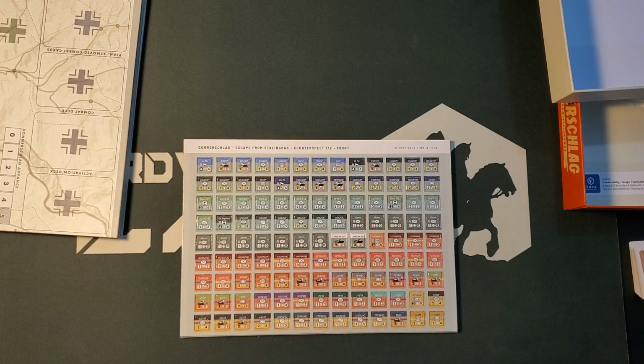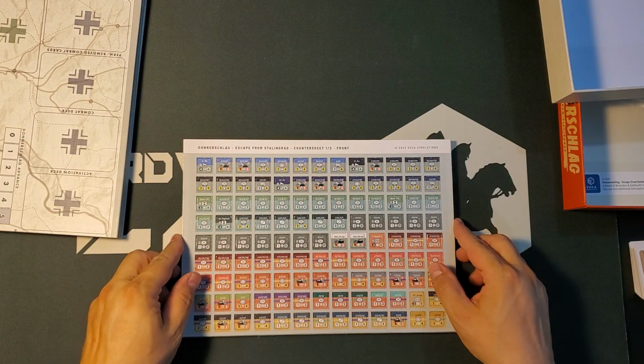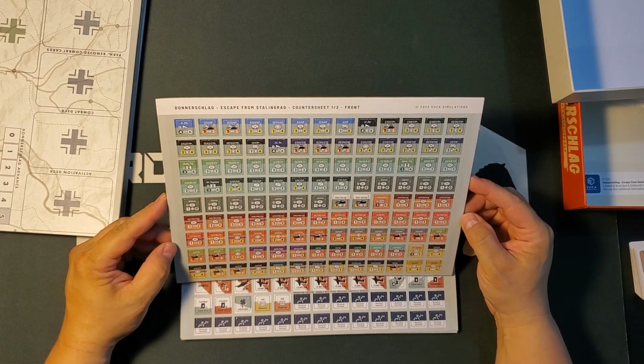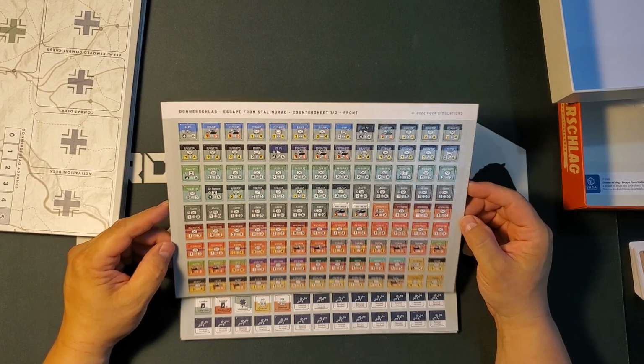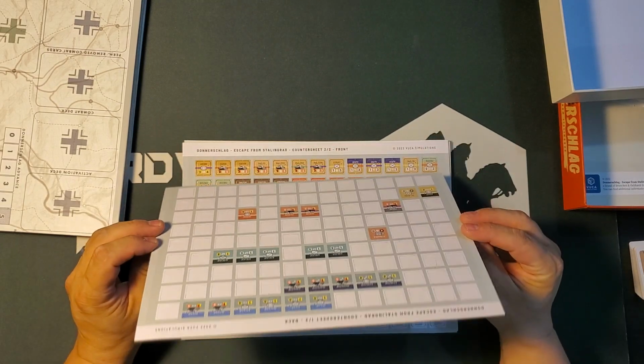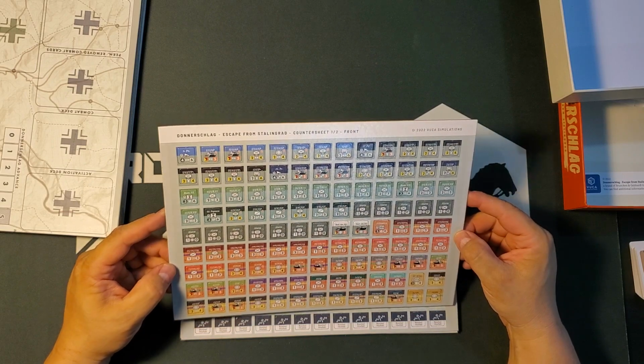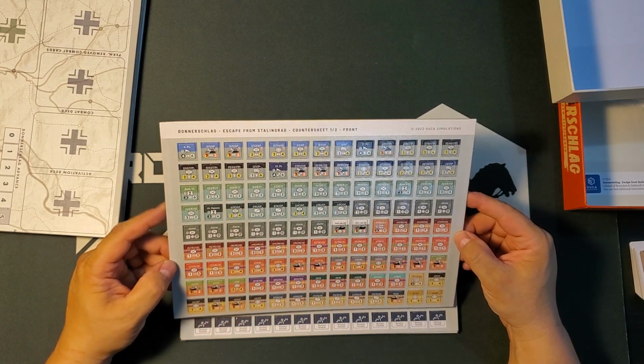Okay, so the counters are pretty striking. These are what, to me, look like about 9/16 inch counters. I am sure that's not the size. I'm sure they are a metric size. They are on a medium weight brown core stock, and they are pre-rounded.